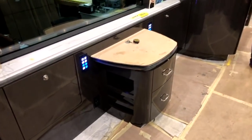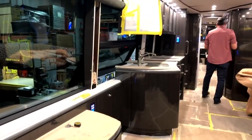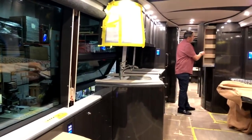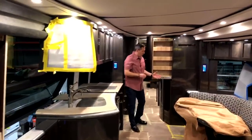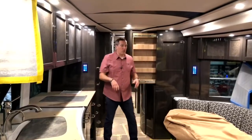Fireplace, of course, in the coach. Lots of storage. From pantry to the Fisher Paykel refrigerator, freezer.